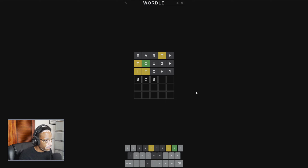Bobbing, bomb. We haven't tried M. We haven't tried B. We haven't tried S. We know O is in there. This is bad because we're repeating B. If we try this and B is yellow here, then we know that it has to basically be here, more or less. We know T and I are somewhere in here. So I don't want to repeat letters if possible. Bodies, bomb. Wait. Bodes. Wait, there's no E.